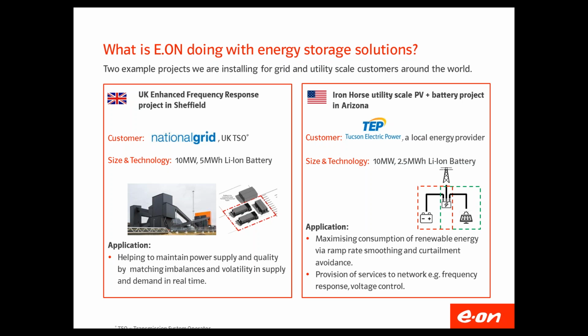I think it's worth noting that these are just 2 relevant examples, and we have many more battery projects based on different technologies, for example, lead-acid, lithium-ion, and flow batteries, used for different applications, going from grid balancing services to renewable integration, microgrids, and lots of grid solutions, and all over the world. For example, we're operating in UK, Germany, US, Africa, and Sweden. I will now hand over back to Mike to explain the next steps if you want to further be involved with storage.